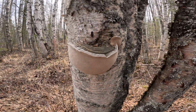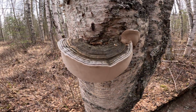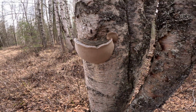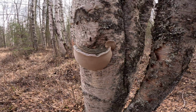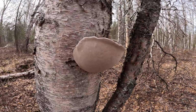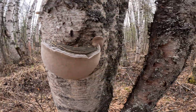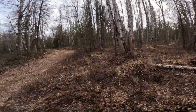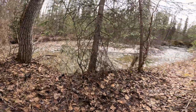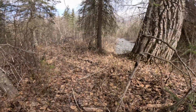Wow, that is just beautiful, giant species. Wow, I think that's an artist conch. That is beautiful. So we're definitely getting away from civilization now. Like I said, you don't got to go far in Alaska to get away from civilization. So I'm gonna follow these trails, see what the confluence looks like. Beautiful, beautiful country back here.